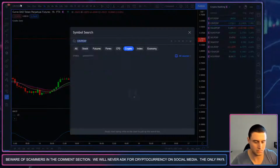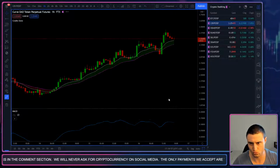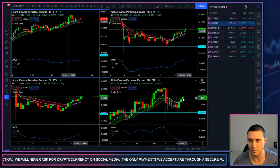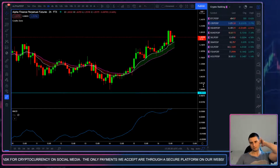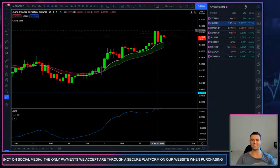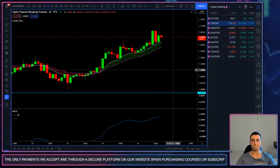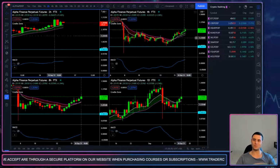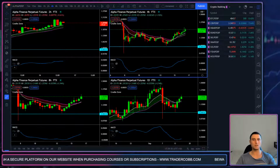Okie doke. Alpha Finance. I can see why you put this in your list already, or why you're looking at it, because we're seeing a bit of green. Okay, would have been good to see it push on, then pull back. This sideways action here just makes it a little bit unattractive for me. If it pulls back on a higher time frame, the rules won't be met for the 8. So yeah, it's not exactly one for me.